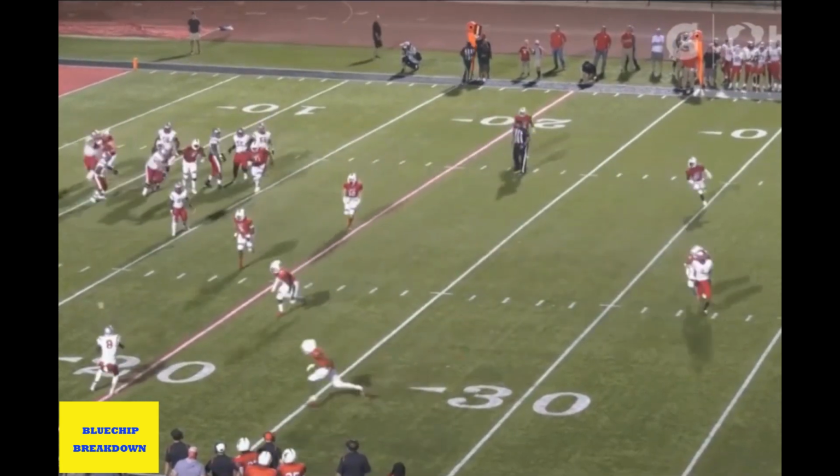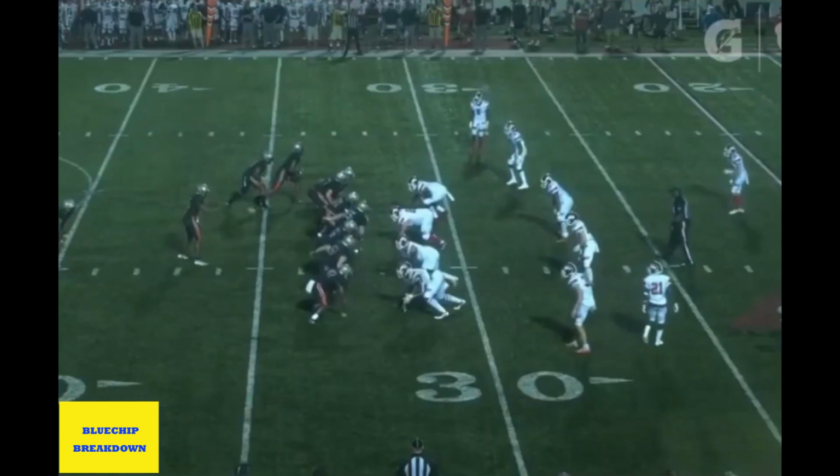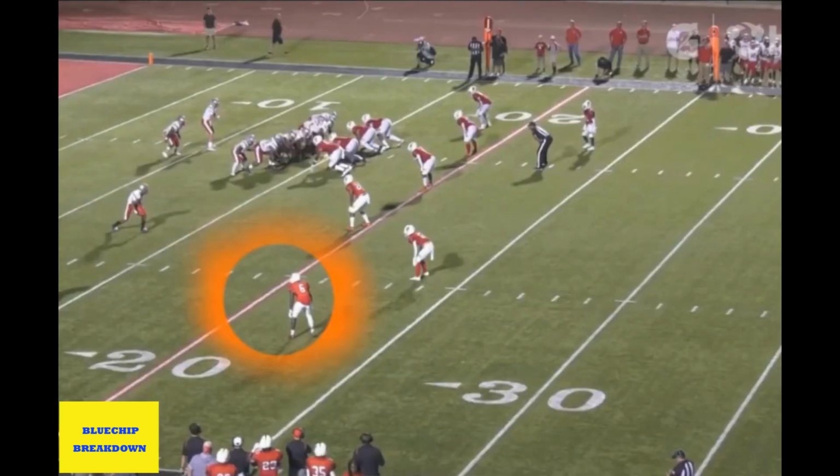Looks like cover 3 yet again. He sees the pass is thrown quickly. Comes up quickly and makes a stop. Okay, so we're going to watch that one more time. So pay attention to this, right?